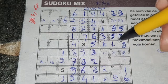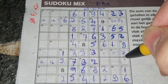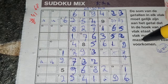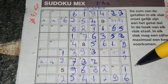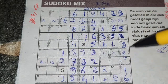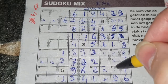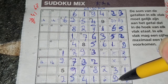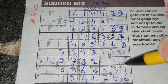Here we have 2 numbers left in this triple box of 21. These two boxes together should be 12. 12 plus 9 is equal to 21. Let me see. 3 in this column, 3 in that column. So the column between, only 2 places left for the 3: here or there. We see there 3, no 3 there. 3 should be there in this triple box of 19. 3 plus 9 is 12. 12 plus 7 is equal to 19.